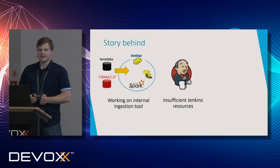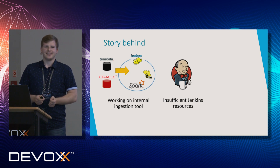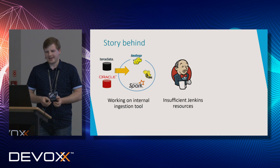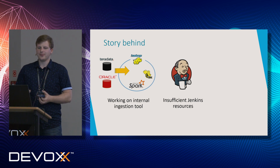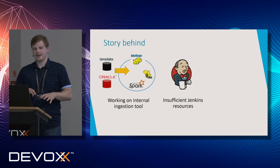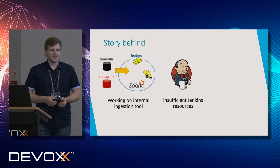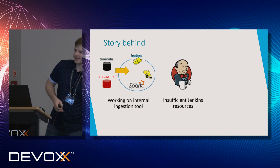Another thing is that, as in many big companies, there are communication problems and many procedures that are often difficult to tackle. And what we suffered from is that we couldn't communicate with the teams that were handling Tesco Jenkins to get more resources for our jobs. So we were facing problems with very long delays on our builds. That was slowing down our progress.